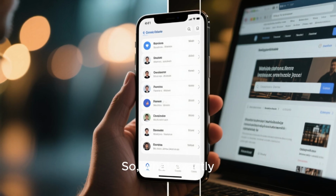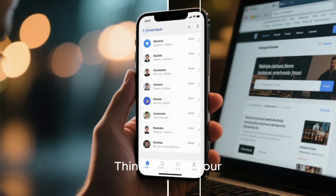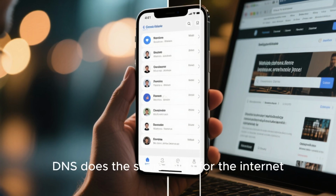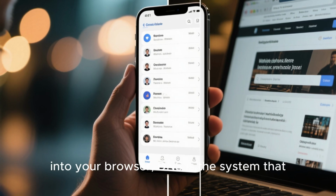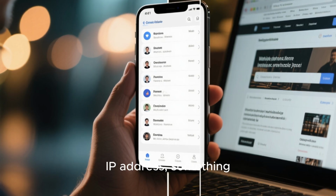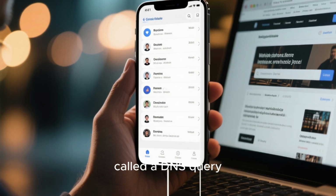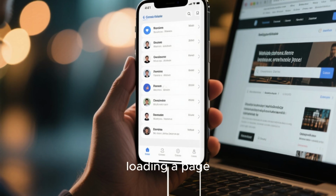So, what exactly is DNS, and why does it matter so much for speed? Think of it like your phone's contact list. When you want to call a friend, you don't dial their number from memory, you just tap on their name. DNS does the same thing for the internet. When you type youtube.com into your browser, DNS is the system that looks up that friendly name and translates it into the server's actual IP address, something like 142.250.190.78. This lookup process, called a DNS query, happens every single time you visit a new website. It's the very first step in loading a page.